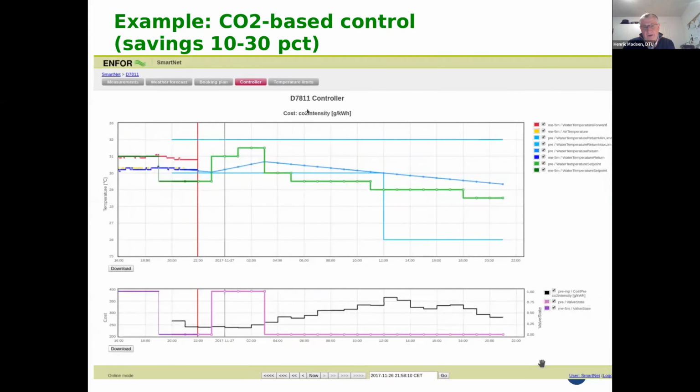This house is another house which has decided to focus on CO2-based control. So instead of minimizing the cost, they minimize the CO2 footprint of the house. But the setup is exactly the same. The only difference is this is a forecast of the CO2 footprint of the electricity mix reaching that house for the next 24 hours. And here we can see the minimum CO2 is around these hours. So the controller decides to heat up the pool extra in these hours, and then we don't need to heat it for maybe more than a day.